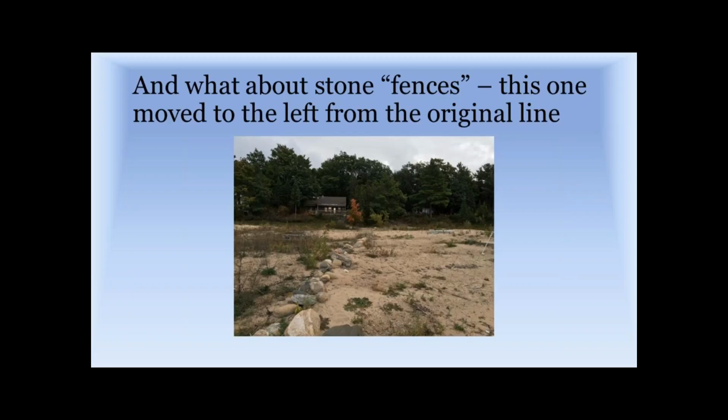Here's another simple illustration. Again, not a dune area, but a tree line with two houses in it. The one is very visible. The one on the right is sort of hidden in the trees. And there's a line of rocks that they probably spent hours enjoying summer afternoons putting out to demarcate between my property and yours. Well, when those rocks were first put out, they weren't there. They were quite a few degrees over to the right.